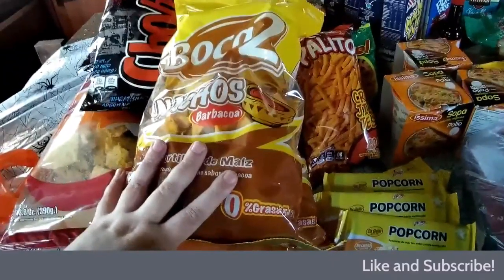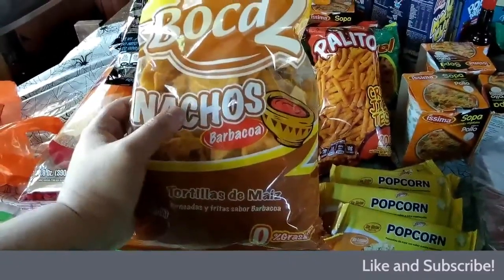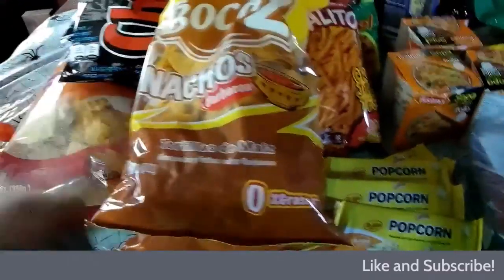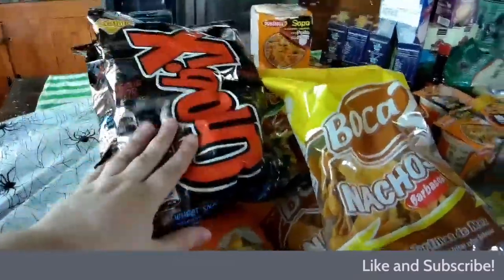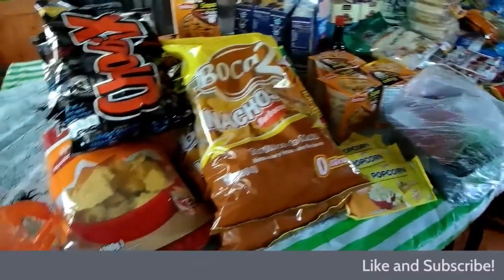So when it comes to nachos, my entire family likes these ones, the Boca Dos nachos, barbecue flavor. So you get two packets of those, and then I can't actually eat these because they're really hard and they hurt my teeth. So I get these ones, the Mucho Nacho. And then we got Chobix, which the kids love, so I just got that as a little treat. Yeah, so that's it. That's what we picked up at La Torre.